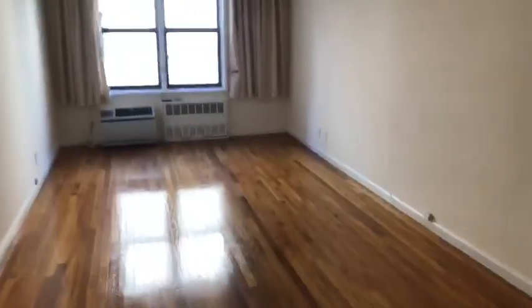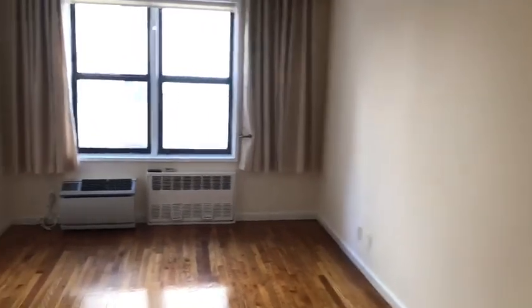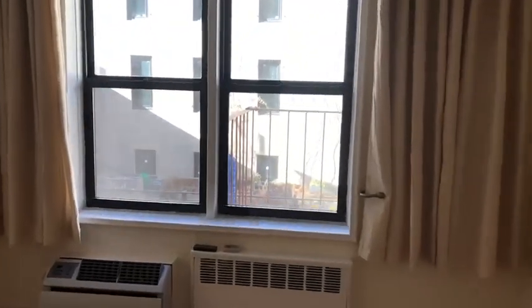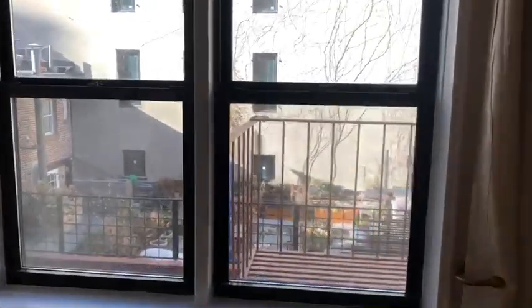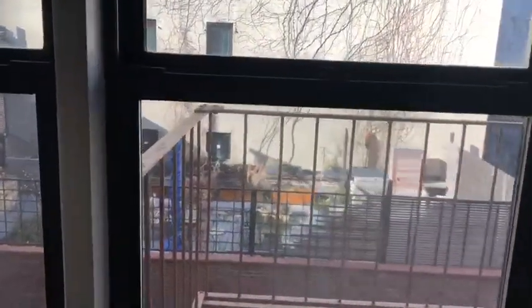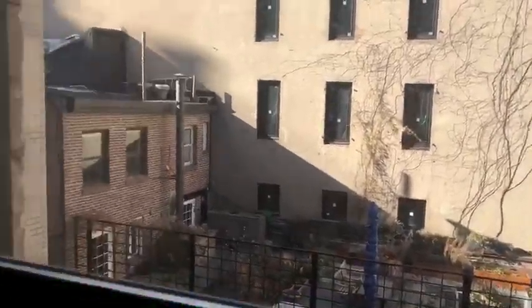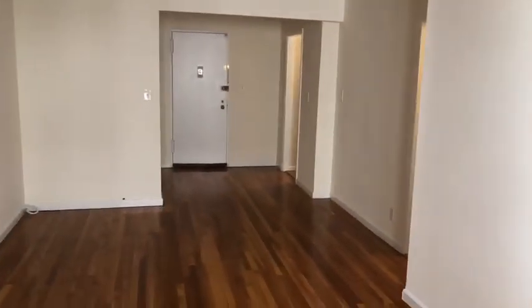Nice size living room facing west. Ceiling fixture there for a dining area. You're looking out at the back of the building, which is bright, and there's a very nice little garden area back there on the building behind us. So, living room, entry foyer.